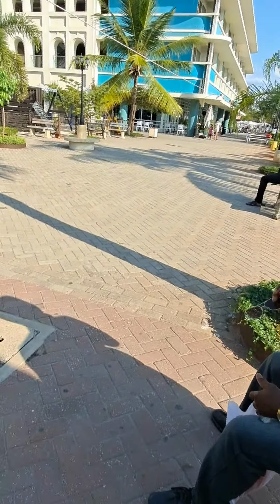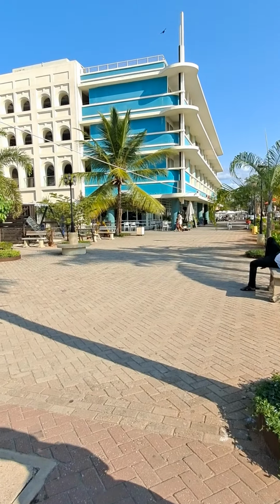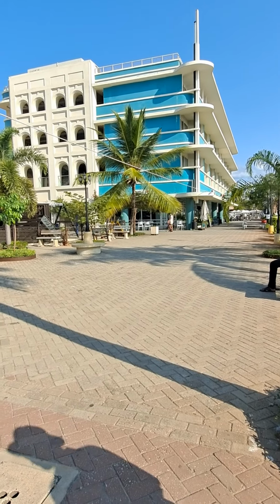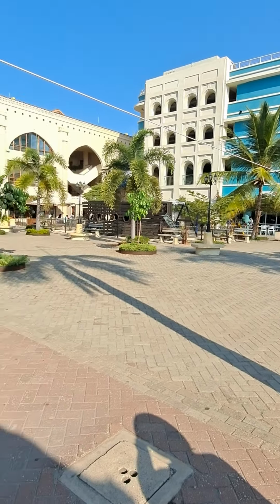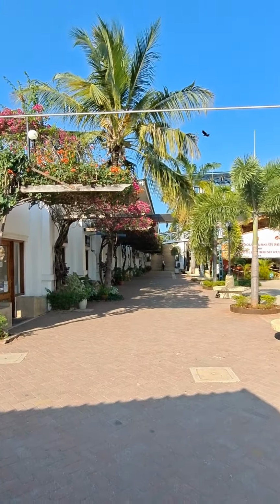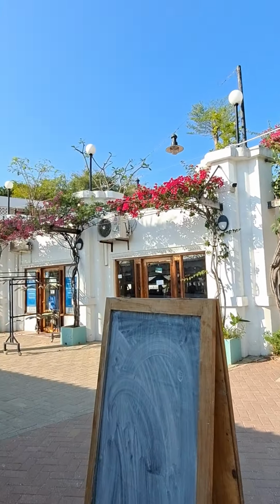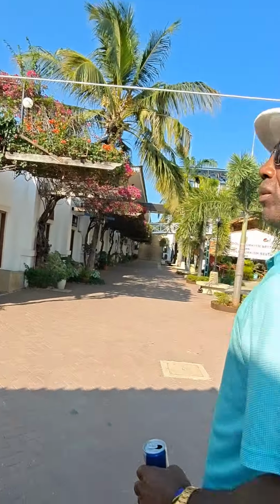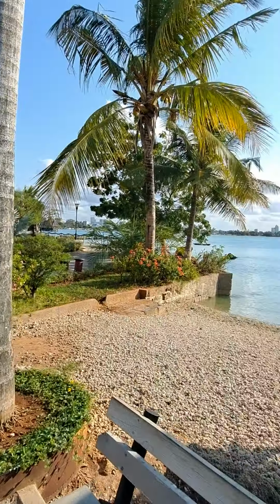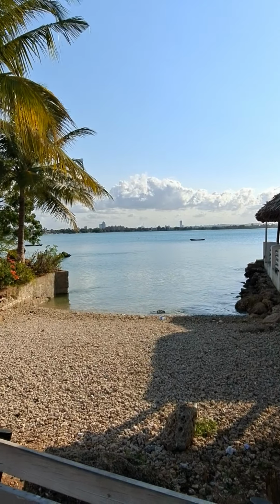Okay, so today, continuing on our little excursion, we are at the Slipway in Masaki. And let me tell you, it is absolutely beautiful. Absolutely. I love it. And I have no regrets getting out of the house and heading down here.